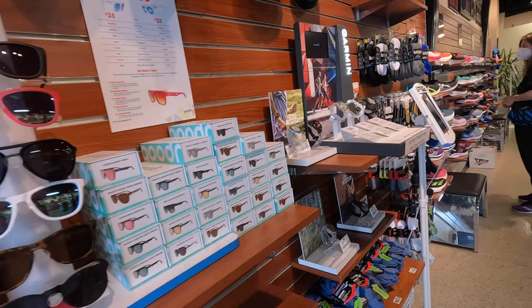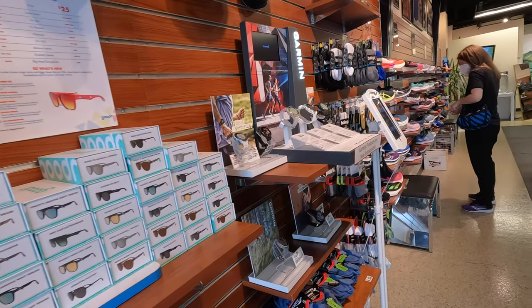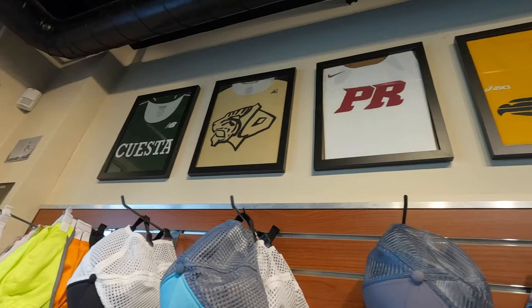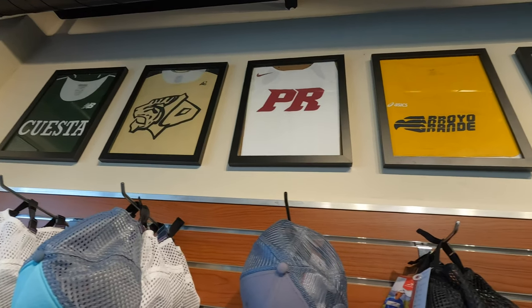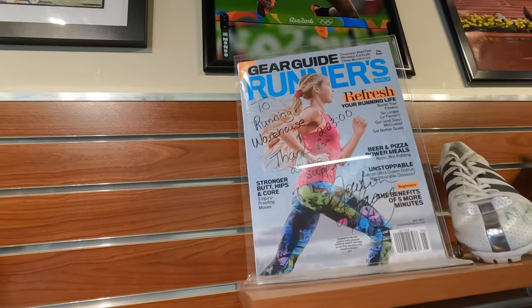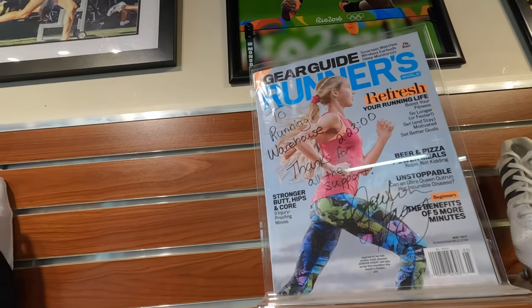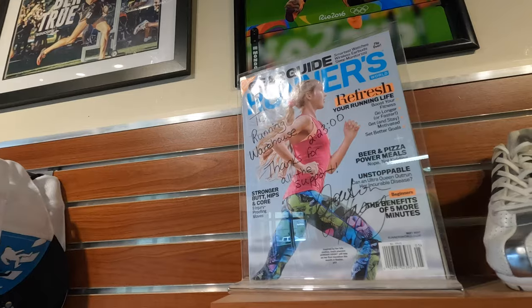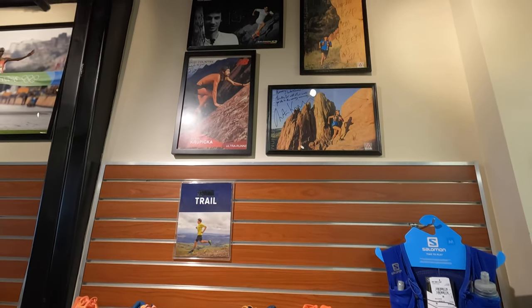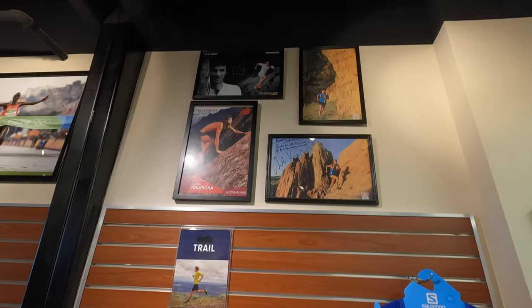Now, most of you guys are familiar with Running Warehouse as an online store, but it's a legit physical retail space as well. In addition to all the normal stuff you'd expect, they've got some jerseys on the wall from all the local universities. And Jordan Hesse is from San Luis Obispo, so she signed a bunch of stuff that they've got on display that you could check out, as well as some signed items from a bunch of different athletes who have been here through the warehouse.